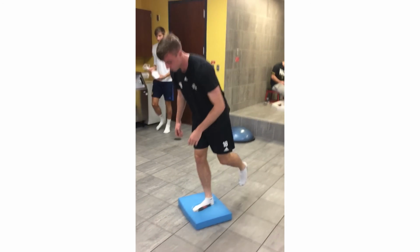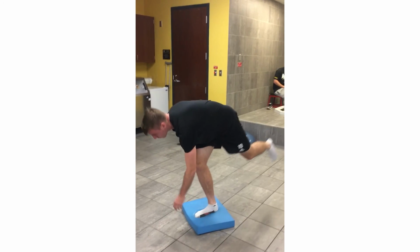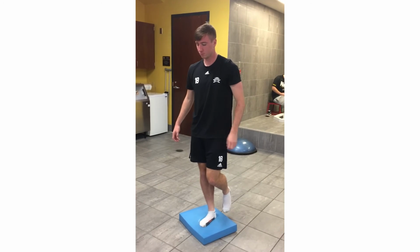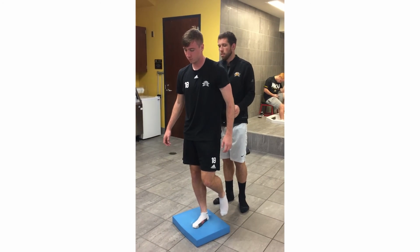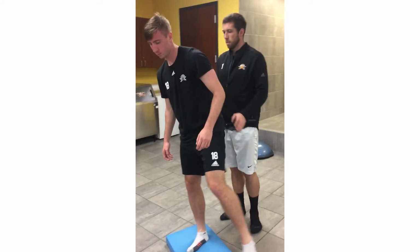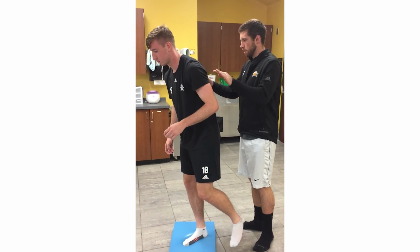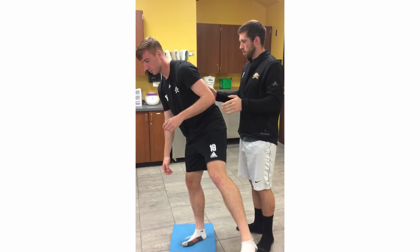As a college soccer player, he's going to have to have contact. So a lot of times I'll have one of his teammates or myself tap him while he's on that uneven surface. Again, making his brain understand where his knee and his ankle are in space.